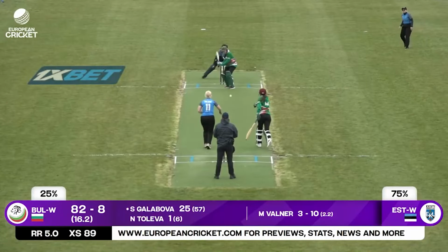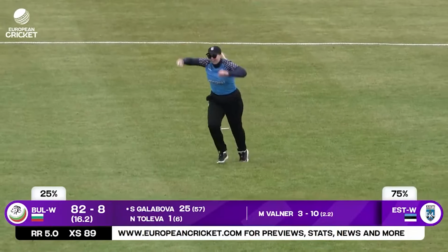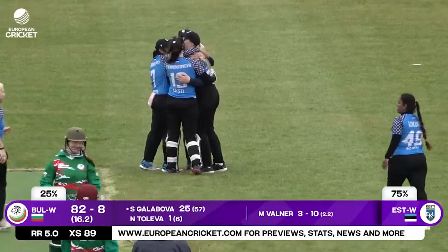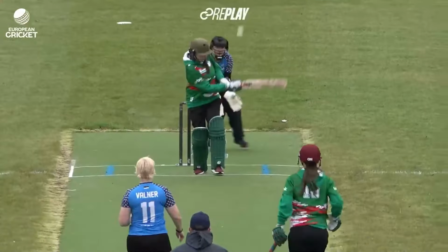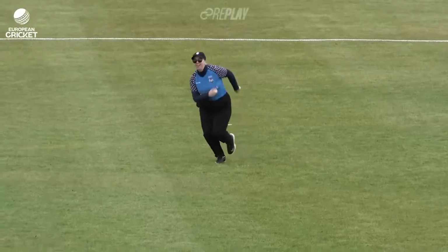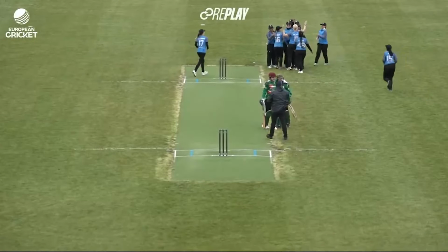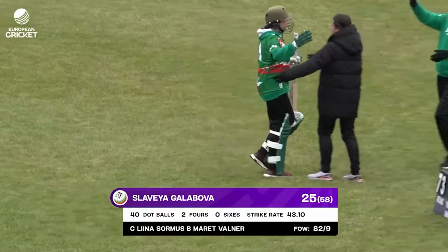Galabova, it's in the air, catching chance. Oh, and yes, held! What a good catch that is. Another one goes, and it's the big wicket of Slavea Galabova. Her marathon innings comes to an end. What a good knock it's been from her, though. 25 off 58 deliveries, but it is Valna who gets the wicket. 9 down now, courtesy of a great catch from the lady who's doing it with the shades on.